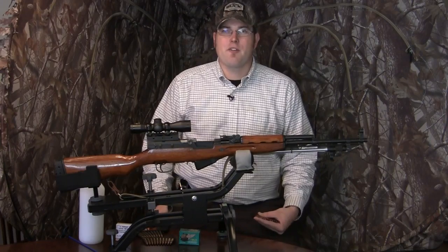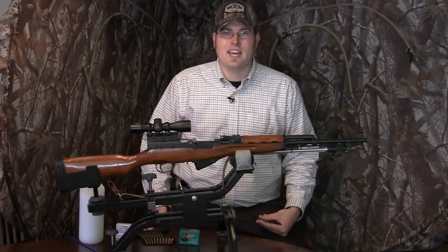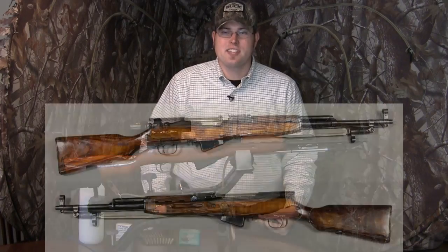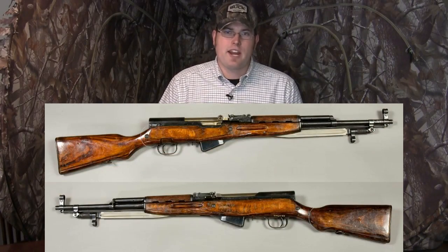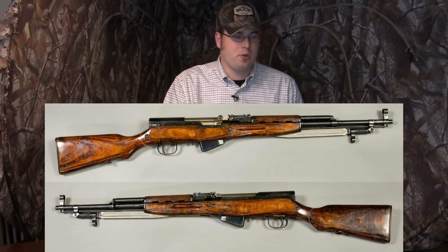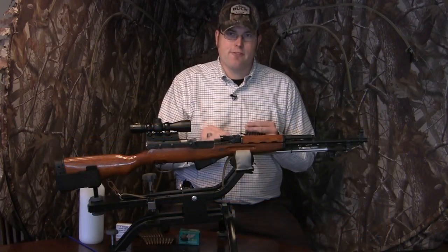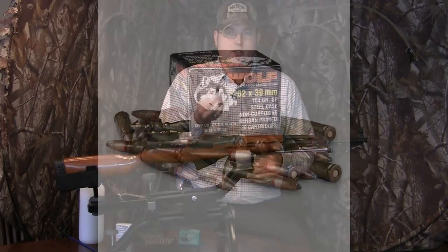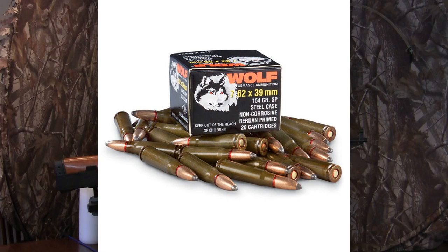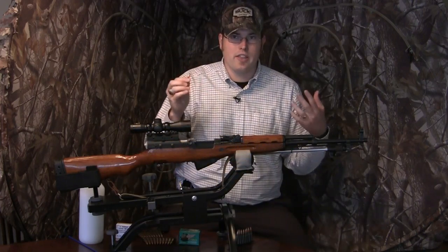Today we're going to talk about one of my favorite military surplus rifles, and that's going to be the SKS semi-automatic, also known as the Semenov. The Semenov was created in 1943 and put into service late in World War II as a semi-automatic intermediate range rifle. And this fires the famous or infamous, if you want to call it, 7.62x39 cartridge, and this is still made today, obviously, for a gun that everybody's familiar with, and that's the AK-47.